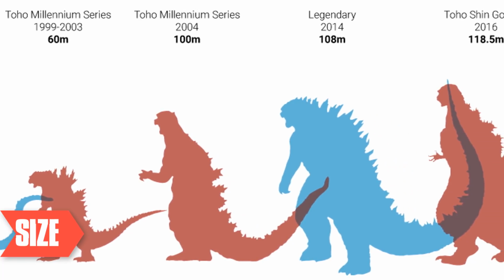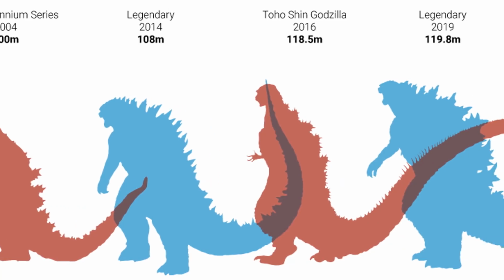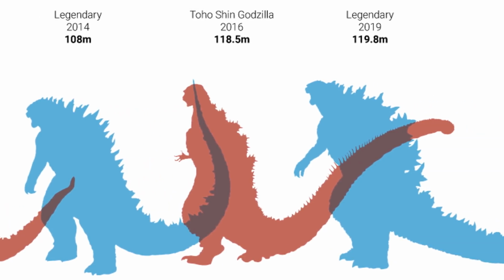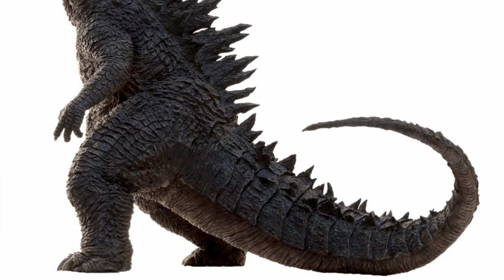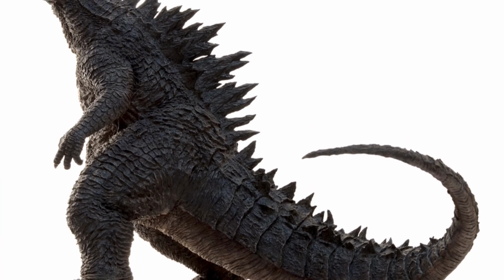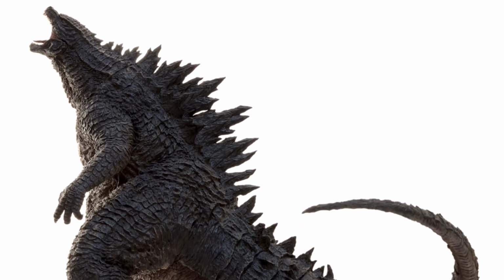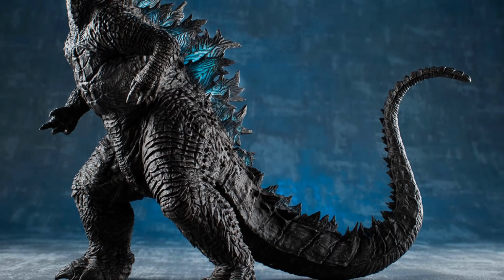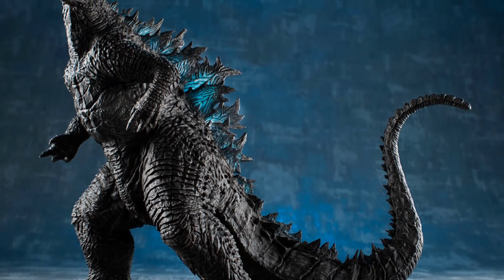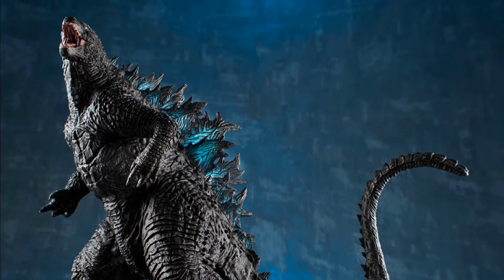Size. Legendary confirmed that their 2019 Godzilla's tail is 582 feet long. His height is taller at 393 feet tall. There are exactly 89 dorsal plates running down his back, and the palms of his hands are 34 feet and 4 inches each, and his roar can be heard from 3 miles away, loud enough to make an opponent go deaf. This incarnation of Godzilla is the heaviest and biggest live-action version, weighing almost 100,000 tons.